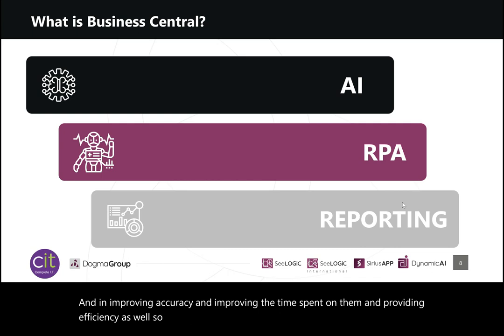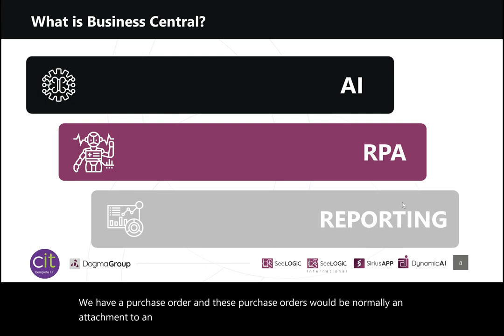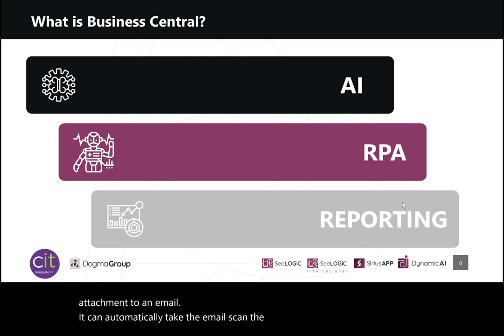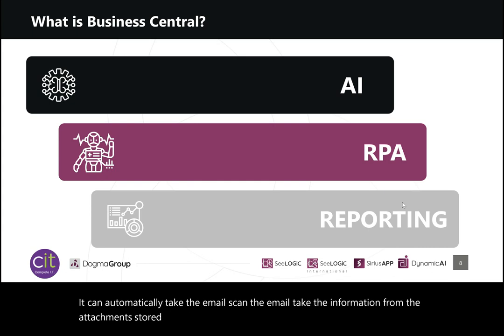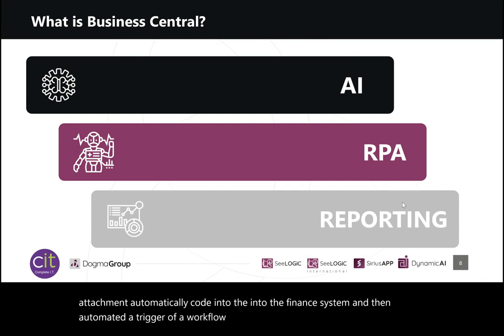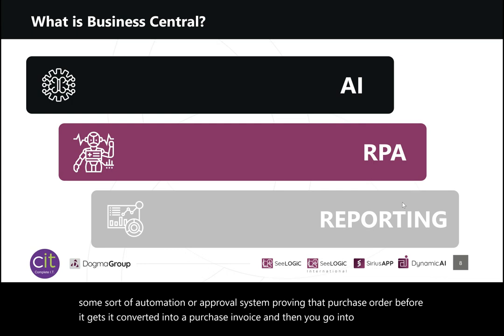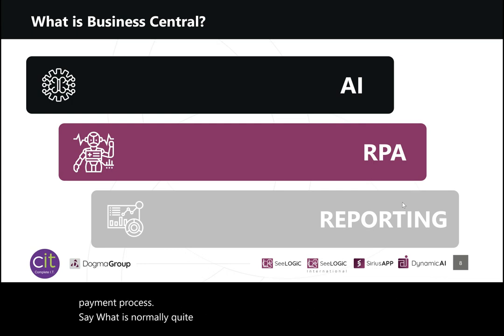So as a good example of this, it would be taking emails which are emailed to you from your suppliers with a purchase order, and those purchase orders would normally be an attachment to an email. It can automatically take the email, scan the email, take the information from the attachment, store the attachment for you automatically, take the data from that attachment, automatically code it into the finance system, and then automate a trigger of a workflow process where you would go through some sort of automation or approval system, approving that purchase order before it gets converted into a purchase invoice, and then you go into the payment process. So what is normally quite a labor-intensive task, you can automate that whole process using RPA.